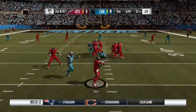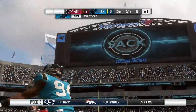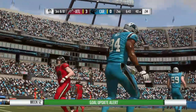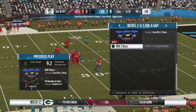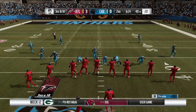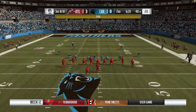Off the play fake to Freeman. It's Ryan. Blitz coming, and down he goes. Sometimes I watch games and wonder why they use play fakes on certain passing situations because it's not going to fool anyone. I don't know if that was the case here, but the end result was the same. No one fooled. The quarterback was hit. So the sack pushes him back, and now 3rd and long for Ryan and the Falcons.